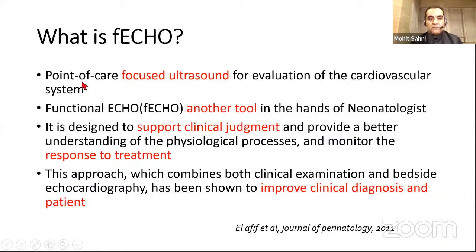Afif has defined functional echo very nicely. What is functional echo? This is nothing but a point of care focused ultrasound for the evaluation of the cardiovascular system. It is another tool in the hands of a neonatal ICU intensivist to treat the babies. It is in addition to your clinical judgment. It is not the replacement for your clinical judgment.